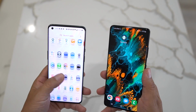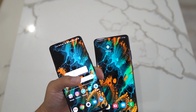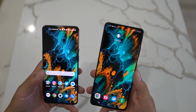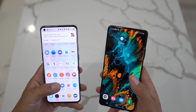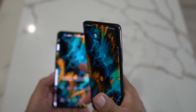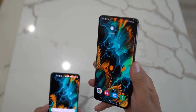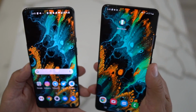Now, the operating system on the OnePlus 9 Pro, I actually like a little bit better than the operating system on Samsung, because Samsung UI is good, but I think that the Oxygen OS is just great. I love how you can change the icons. I mean, you could do that on Samsung with the Galaxy Store, change your themes, do all that kind of stuff. But for me, I think Oxygen is just better.